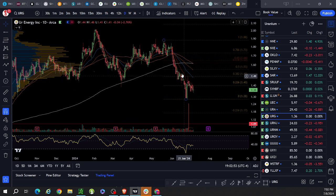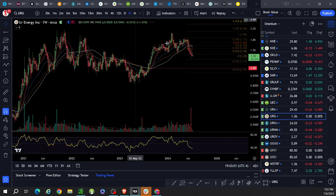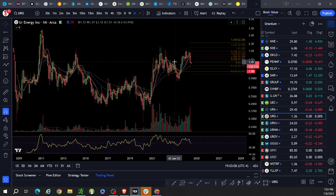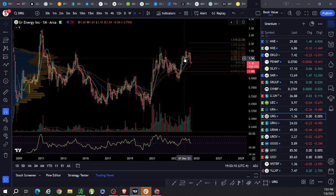Clean rejections off the 12 EMA. We've seen it many times, right? So you need that flip. You need to switch to flip. It's going to be a weekly bear flag. Yep, and still continuing to follow through. Monthly 12 EMA lost a while ago.